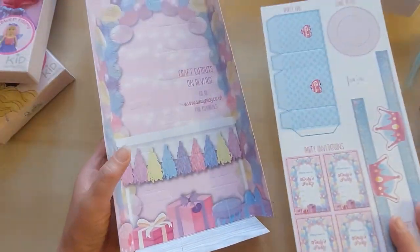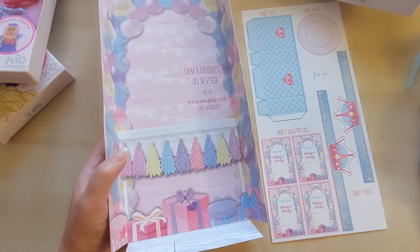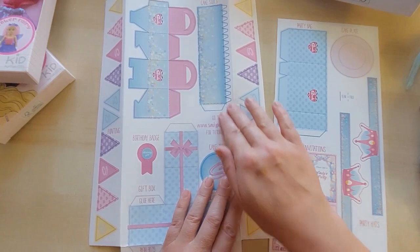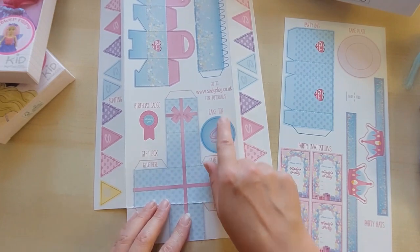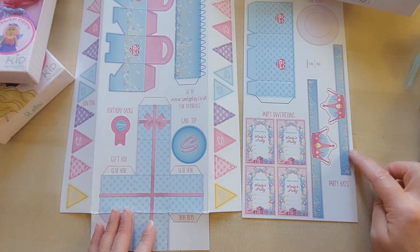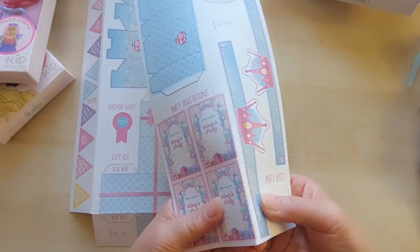Now, I mentioned last time that they've actually upgraded the way you can do these cutouts because they are now perforated. There's so much in this one. Look at this. We have party bags, we have bunting, we have presents. That's a cake top, birthday badge. What we got over here, we've got a little crown, party invites. Aren't they cute? But as I said, they're perforated.